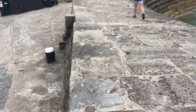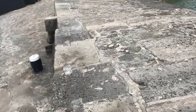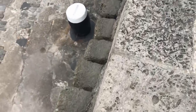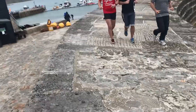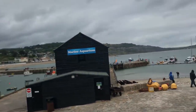Right, have a look at these stairs. They're just like blocks coming out. Look. These are actually terrifying. Definitely not going down there. Because I think it's choppy, you see how it is. Literally so pretty from here as well.